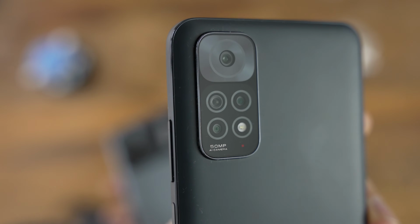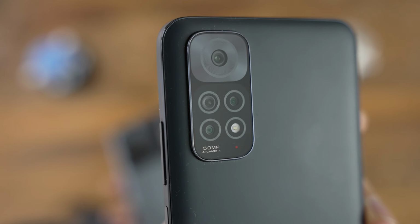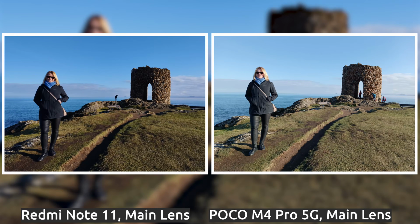In addition, the Redmi Note 11 has 2 extra cameras, but they're both 2 megapixel macro and depth sensor, so I won't be focusing on them. Let's start with the main camera. The photos are quite different, and it's possibly due to the software and processing.